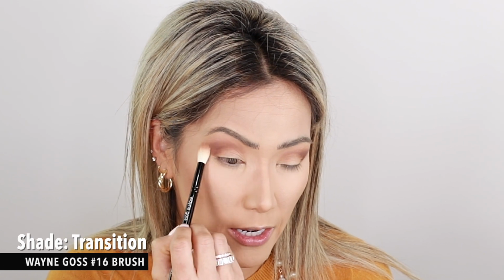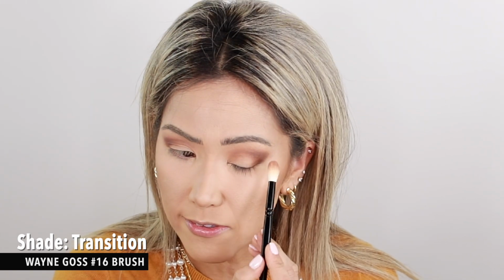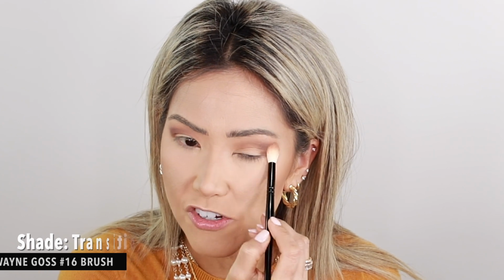All right, and I'm very glad I went with this one. I liked the dark one, but I am very glad the more I'm playing with this. I didn't even realize how much depth I was gonna get from this, and I am here for it. I'm going back into that transition shade, and I'm gonna go in there and just kind of go over everything, because that blends things out too. When you take that first transition shade and just go over even the smoky area, it calms it down a little bit too.